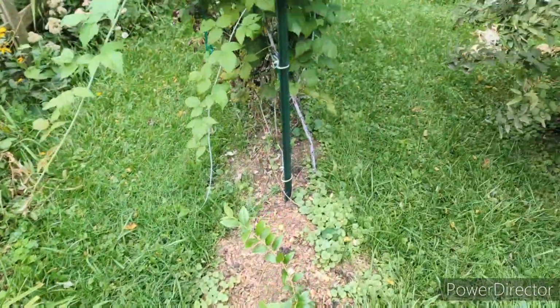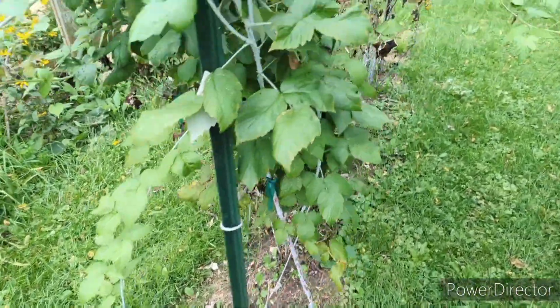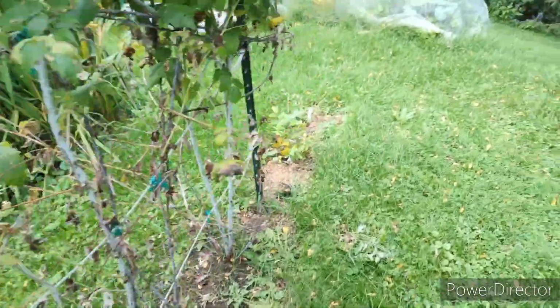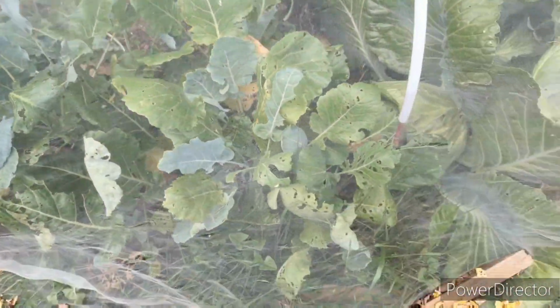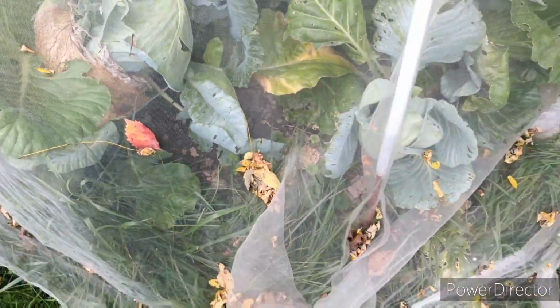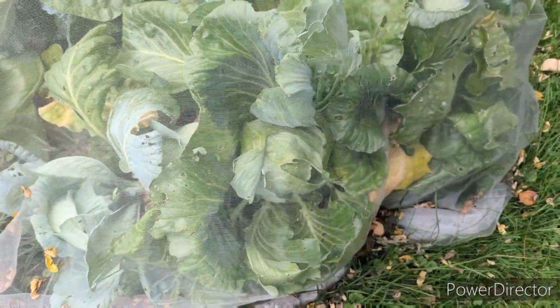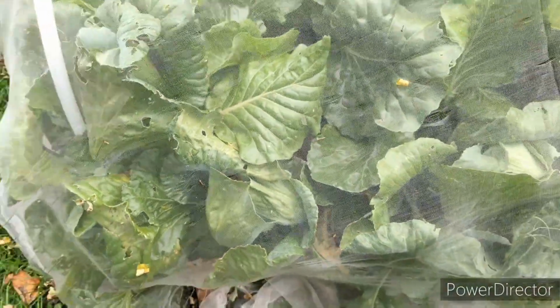Show you our black raspberries, which did well. We're going to trim them back a little bit more. We got some long stuff going on. But we do have over here a lot of kohlrabi. We also have a couple heads of cabbage, which I think we're going to get a couple more. So maybe you'll get 4 or 5 at the most of the cabbage.